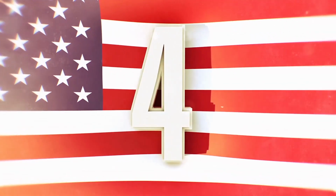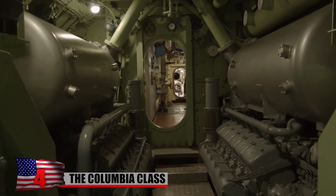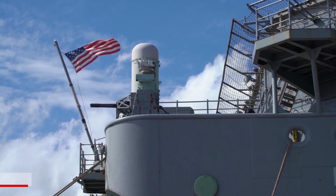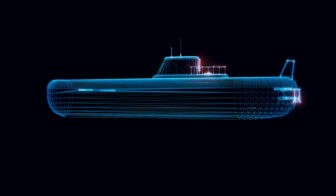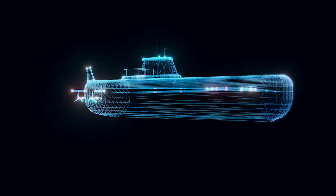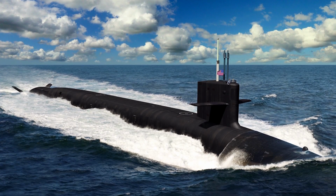4. The Columbia Class. Have you ever wondered what it would be like to serve aboard a technologically advanced submarine capable of launching nuclear missiles anywhere on the planet? If you're a member of the U.S. Navy's submarine force, you might soon have the opportunity to experience it firsthand. The Navy is currently developing a new class of submarines that will surpass all previous advancements in terms of sophistication and power, known as the Columbia-class submarine.